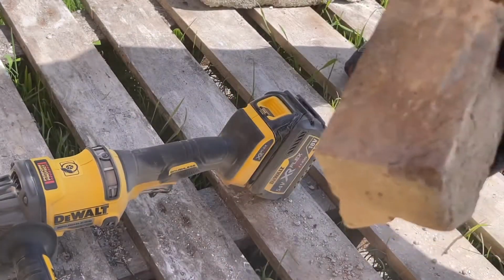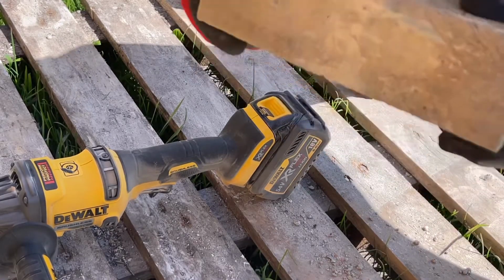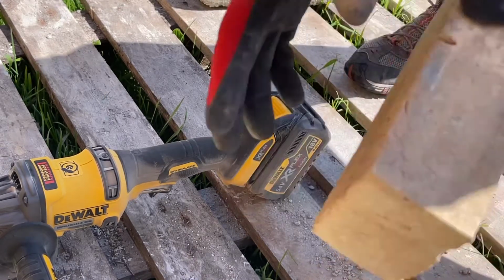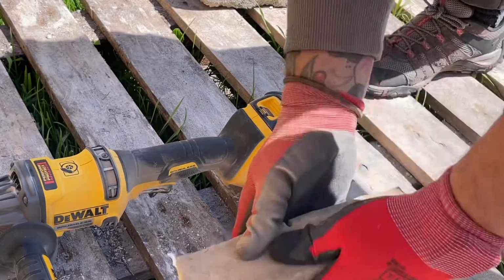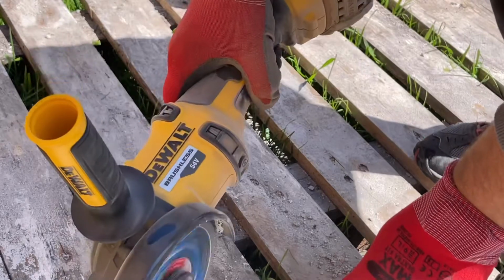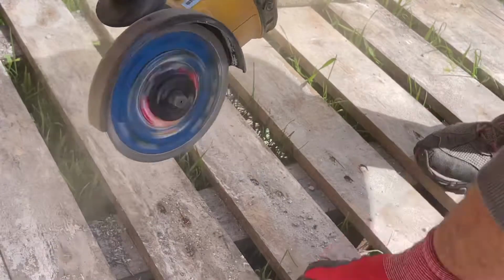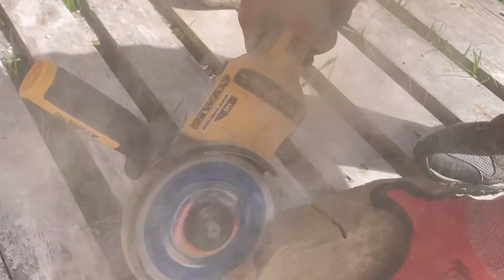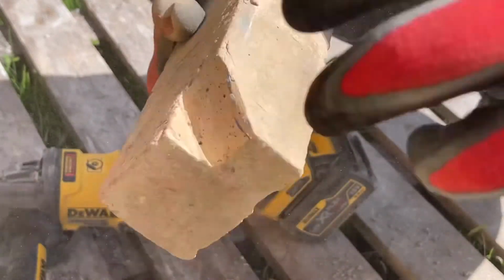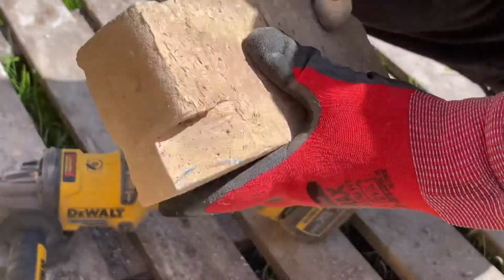As you can see, that's cut really well. Like I say, it's not there with the petrol cutter, but you haven't got the aggro of trying to get the thing started, and if you just want to nip a corner off a brick, for instance, you can do that. If you need to just chamfer an edge off, you can actually do that. Sorry about the dust again. So which is pretty good.